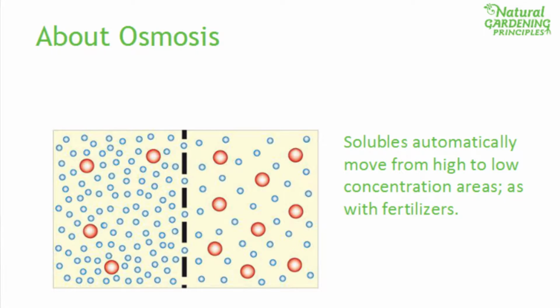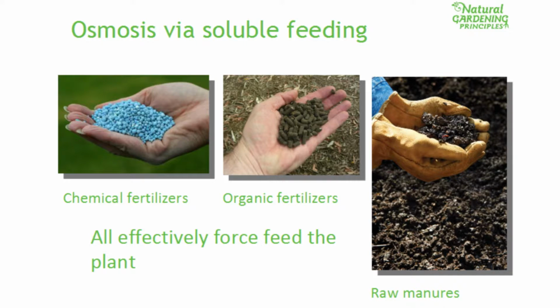The modern way is through the osmosis way. So what happens there, I remember learning about osmosis in biology, when it goes from a high concentration through a semi-permeable membrane to a lower concentration. I remember that very clearly. And so this is basically how we fertilize our plants now. And we fertilize it either chemically, or organically if you're a little bit more conscious, using raw manures too. But essentially the principle is the same.